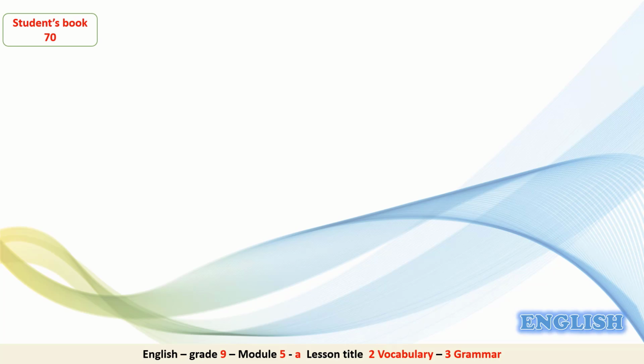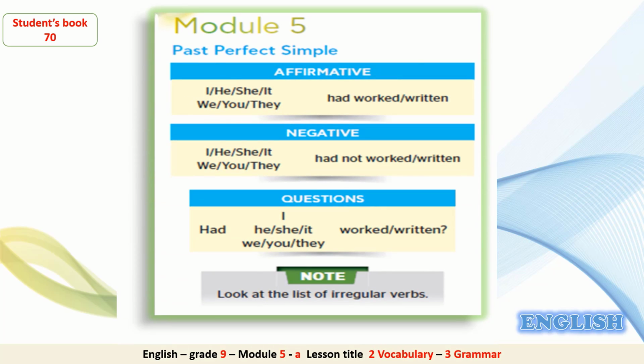Could you please open your student's book, page 70. Module 5, past perfect simple. As for the affirmative form, we use subject plus had plus past participle. For example, I had worked, she had written. In the negative form, we add not to had. For instance, I had not worked, we had not written.